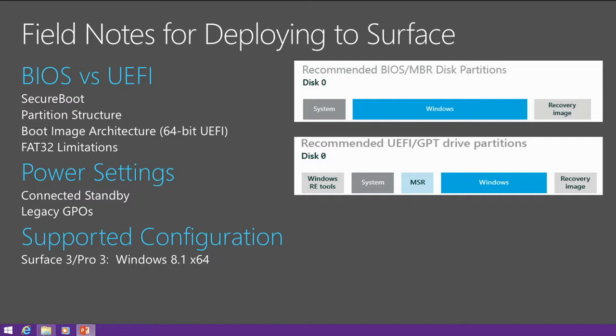Boot image architecture, I just hit on that a few minutes ago, so you will need to actually use an x64 boot image if you plan to do PXE. And then, of course, if you plan to still deploy an x86 image, then you'll need to do that one as well.